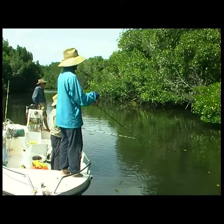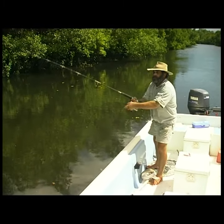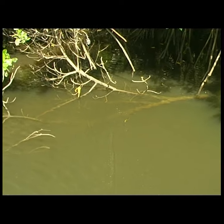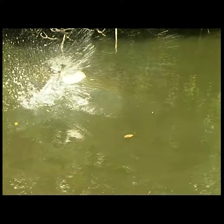Underwater. The amount of just being relaxed, isn't it? You've got to, yeah. Oh. Yes! Yes! Oh, what a shot!